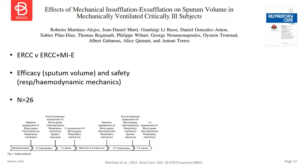And again, that mix of patients with acute respiratory failure, cardiac arrest, or brain or abdominal surgery were also included. Here they looked at the use of expiratory rib cage compressions with or without mechanical insufflation exsufflation. Patients were randomised to either group. They had their treatments, there was a 4-hour washout period, and then they switched to the other group. So it's a crossover trial.